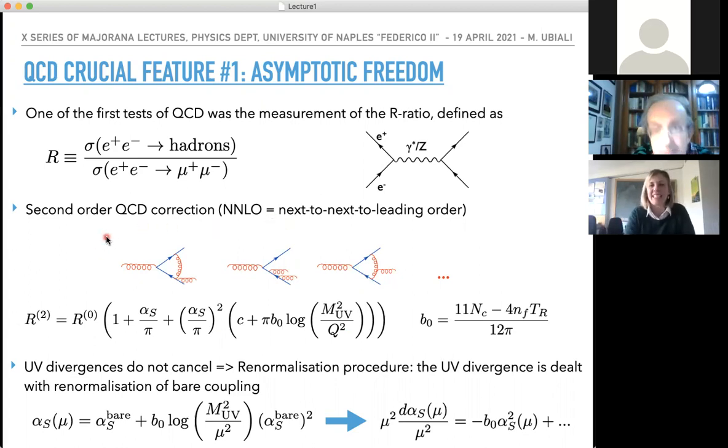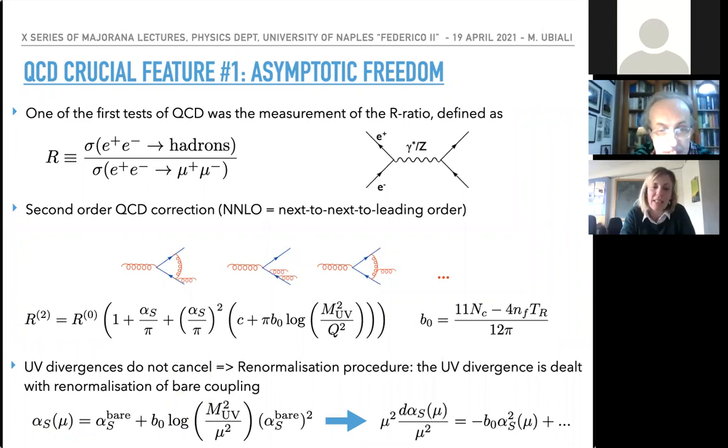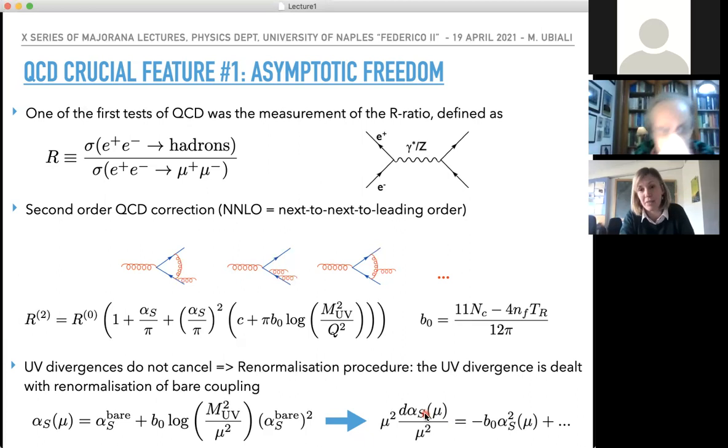Okay, anyway, so you get this next leading order correction that gives you an ultraviolet divergence here, okay, that doesn't cancel. But as usual, we know what to do in quantum field theory. We have a renormalization procedure, and you deal with the ultraviolet divergence with the renormalization of the bare coupling constant of QCD. So as soon as you do that, so you redefine a coupling constant that now depends on the renormalization scale in terms of the bare constant, this divergence disappears. And now we have a renormalization group equation for the coupling constant of QCD, which is this, the famous beta function of QCD.